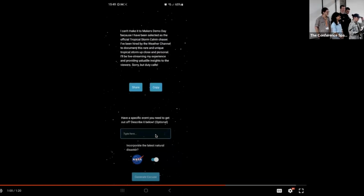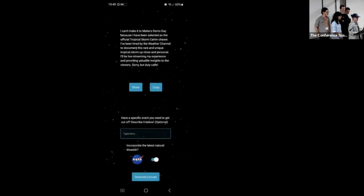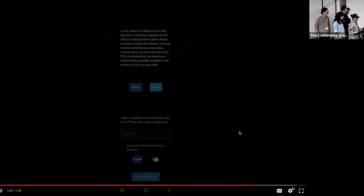And then from there, we also have the share functionality. So this will allow you to share it to third-party applications as well. That could be anything from WhatsApp to Slack.